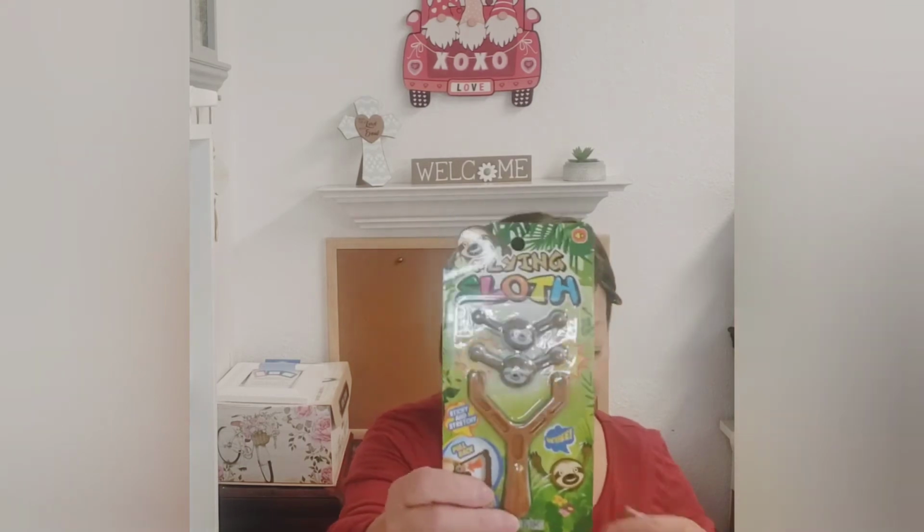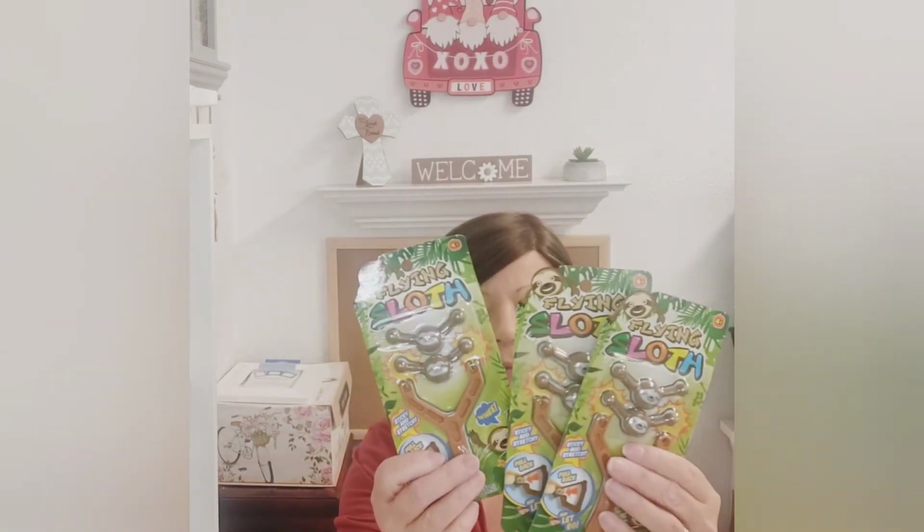Toys. My last items of the Dollar Tree haul. They had these flying sloths, and these reminded me of Allie over at Dpswonderfulworld. If you have not checked her out, go check her out. She's really fun to watch, and she's a really, really nice person. But anyway, she loves sloths, and I thought of her, but these are so cute. I got it for the grandkids, so yeah, I got three of them. That way my older son, my disabled son, can play with them too. So I picked those up, and then we've already played with these.